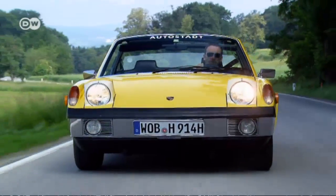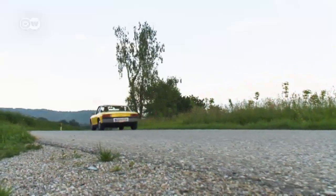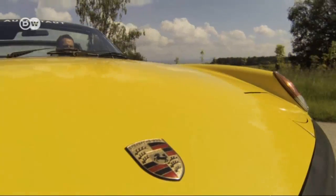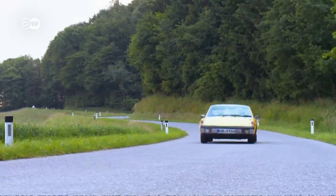As for those family ties between the two car makers, between 1970 and 1972, a total of just 3,332 914s were made with Porsche engines. The lower-priced 4-cylinder versions with VW engines sold far better.